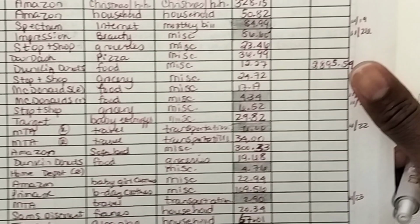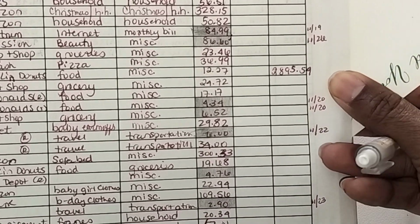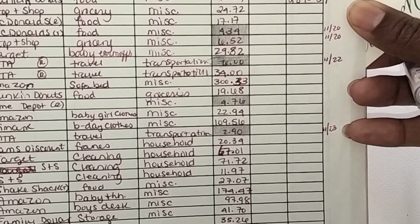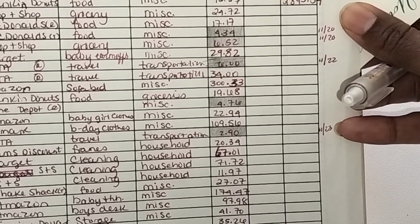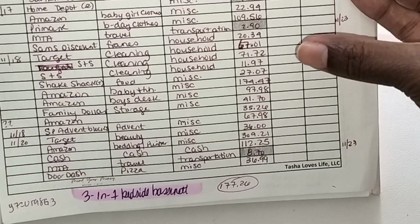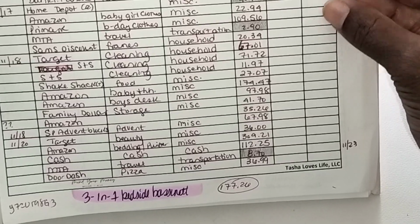I made a payment on the 22nd for $6 from transportation. I made another payment. Well, this is probably reducing the cash reward. So we use cash rewards to cover these smaller charges. For $2.90, I covered that. And then also here at the bottom, $8.70. I covered that with cash rewards too.